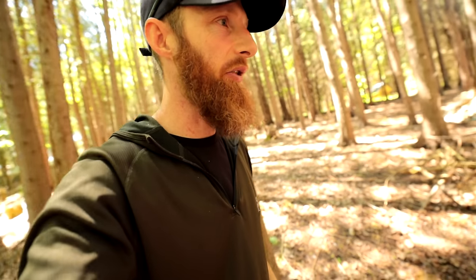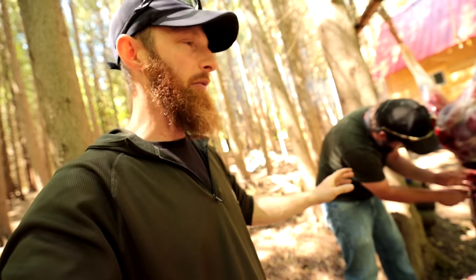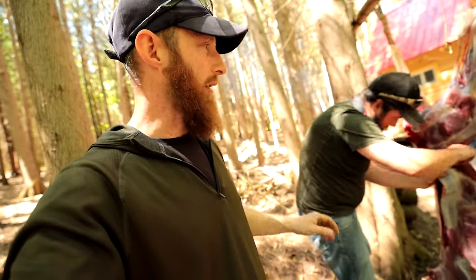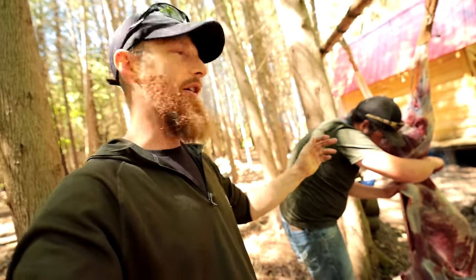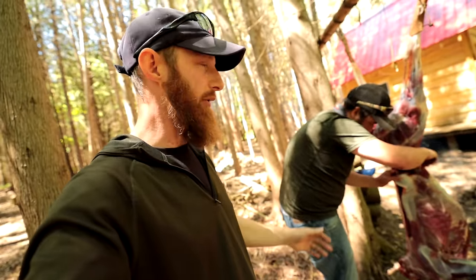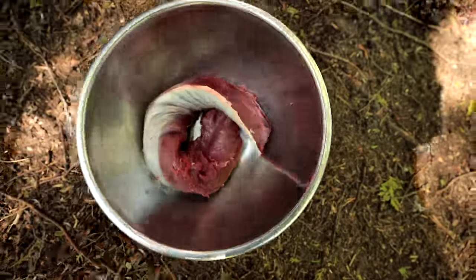So we've got some ingredients to go with that. The backstraps we might have as an appetizer because we could put them on a stick and fry them right away and eat them like a steak. But if we cook this whole thing, there's no way we're going to eat it. We just don't have a big enough party out here to enjoy this beautiful gift that nature has given us. So Scott's just flaying them off right now.